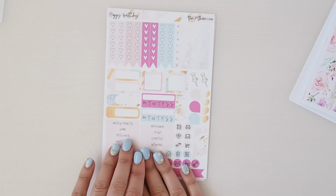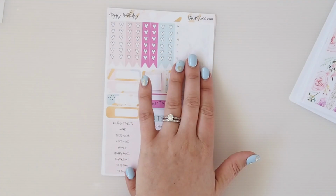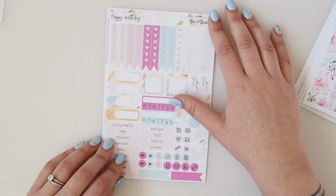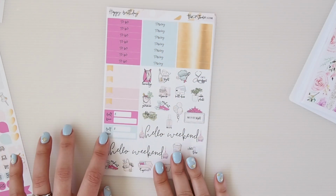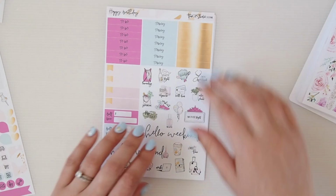This is the first functional sheet. Again, same format: heart checklists, sidebar box, appointment labels, sidebar headers, and then lots and lots of functionals and 2 habit trackers. Then your second functional: to do, today headers, faux foil headers, more appointment labels, bill dues, loads of icons and 2 weekend banners.